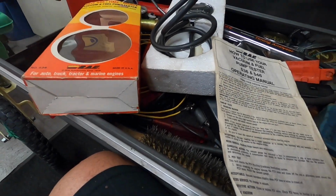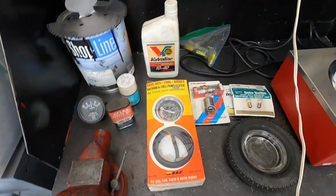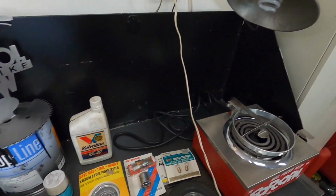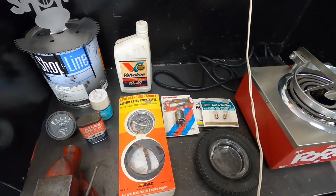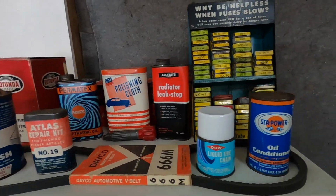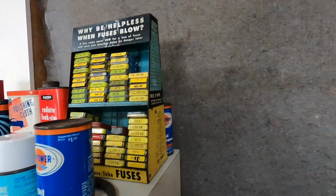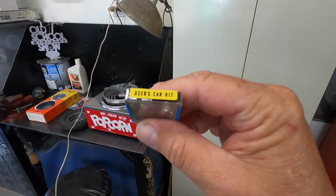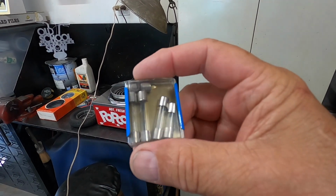Okay, so let me pack this back in the box. So there we go, another estate sale find. I think I'm going to put these up in there now, and we'll get a little video of this once we stuff these in there. There we go, put some of the stuff up there with my display, getting more fuses in my fuse holder thing. Got quite a selection there, and I got one that even says user's car kit, and there's all different kinds of fuses.